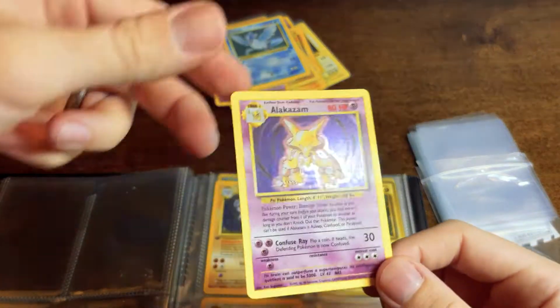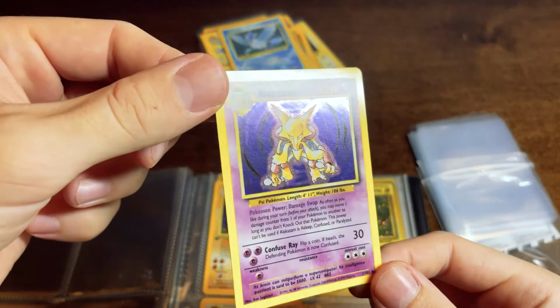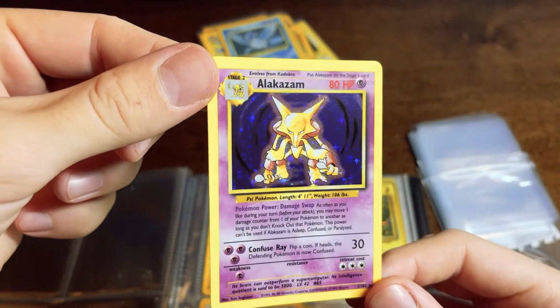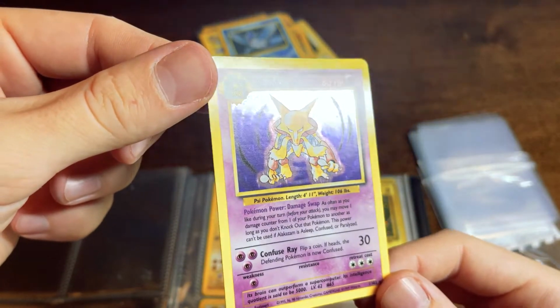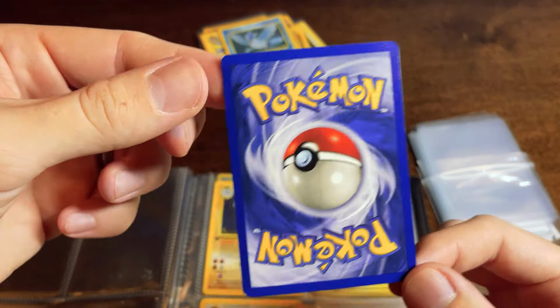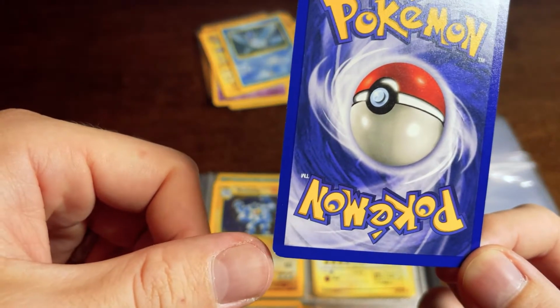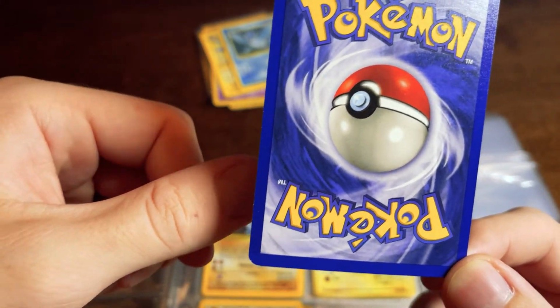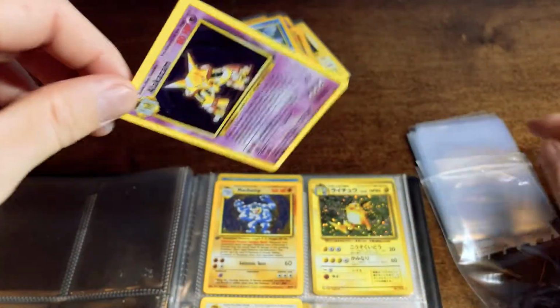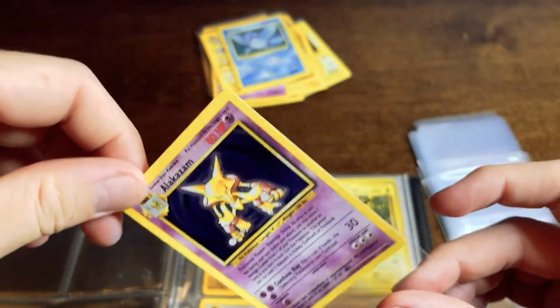Okay, base set Alakazam. Looking really nice. Holo is great condition. And of course the back is great condition. There's a white spot on the bottom and a little one. Let's see if I can, yeah, right there. Put it on top of my finger. But yeah, this one would probably be a 9.